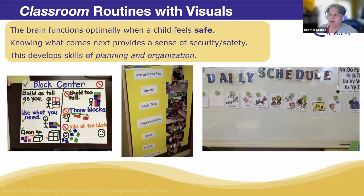As an example, I want to show you this block center one. This is a picture of one that I did in a classroom. As we were talking about the block center and I was introducing things, these are some of the safety things that we came up with, and student input was on this. I did this as a shared writing activity. So it was build as tall as you, because we had had some issues with building super tall, and they would fall over and hurt people. Is that something you can get rid of as the kids have better skills? Absolutely. But for now, if you were doing this at the beginning of the year, this is something that you would go through with them.